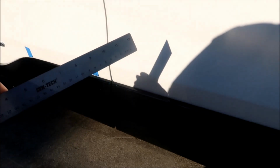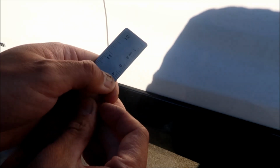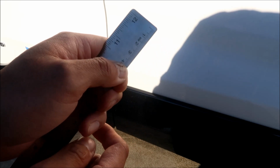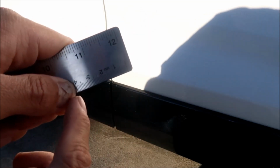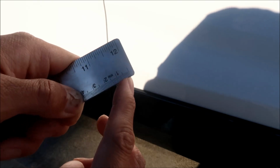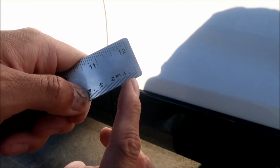I think I'm going to try this one differently. I've got a stroke of brilliance here. I've got the ruler here. It has to be 40 millimeters from the edge, right? So I'm going to cut off a piece of tape that's 40 millimeters. That's just 4 centimeters. 40 millimeters right there. I'm going to cut a piece of tape that goes from the zero measurement to the 4 right here. I'm going to cut it exactly like that, and then we're just going to stick it on there.